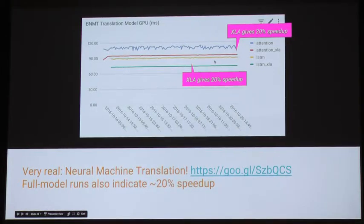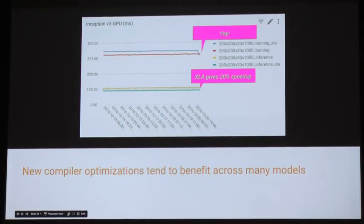And then we can compile the attention part of the model, and for that, it also gives a 20% speed up, and the rest of the computation is actually a very trivial fraction of the computation, so we expect about a 20% speed up overall in this model when you're able to compile the whole thing. But you can compile these parts of it, and those give 20% speed ups, which is pretty nice. And Inception, we're getting about 20% speed up on inference, and we're just now faster. Someone implemented an optimization, and we had a little dip at the end there. And now we're faster for the training step as well.